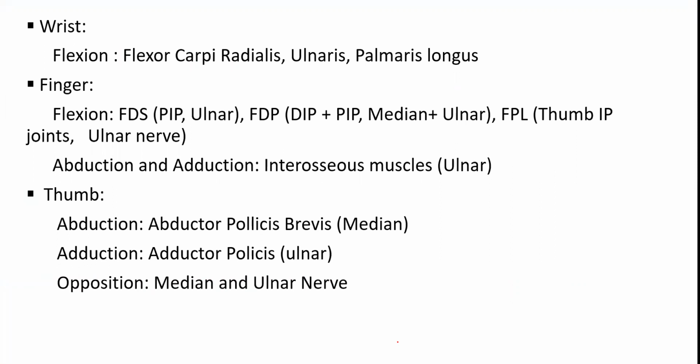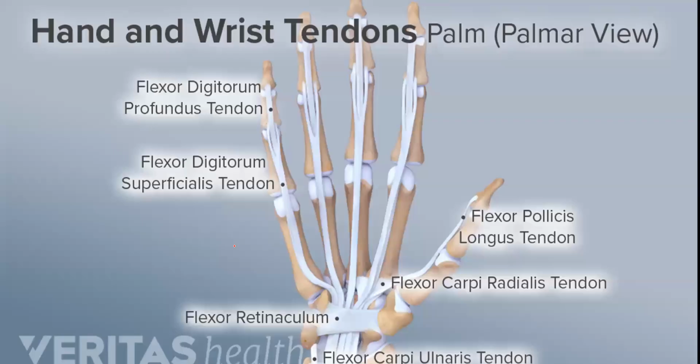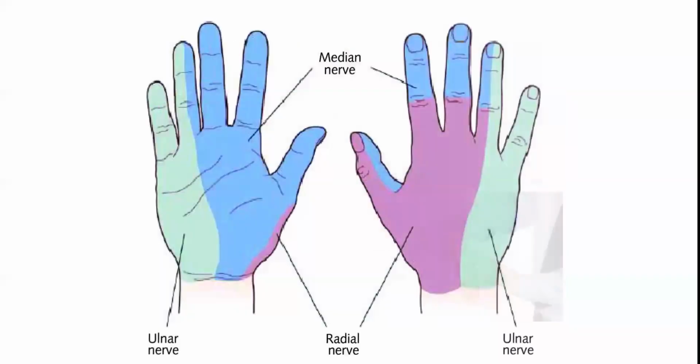So now that you have done the wrist and finger movement, we know the flexion of the wrist can be affected if there is injury at that site. We know that finger flexion can be affected because the median nerve and ulnar nerve run through here. So if you look here, this is your ulnar nerve and that's your median nerve. So the median nerve and ulnar nerve run around this area.